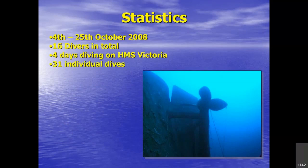So between the 4th and the 25th of October 2008, we had 16 divers in total. That was 12 on the first 2 weeks and 4 on the last week. We actually got 4 whole days of diving on the Victoria during that time and 31 individual dives.